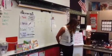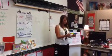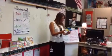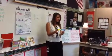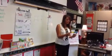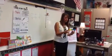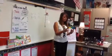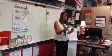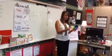Ready? Here we go. I'm looking for those thumbs up over their hearts. One strategy maybe. Okay. All right. Eshawn, tell me, what did you see on this row of snap cubes, this tower of snap cubes? 9. Okay, how did you see 9 though? Because 3 plus 3 equals 6 and 3 more equals 9.